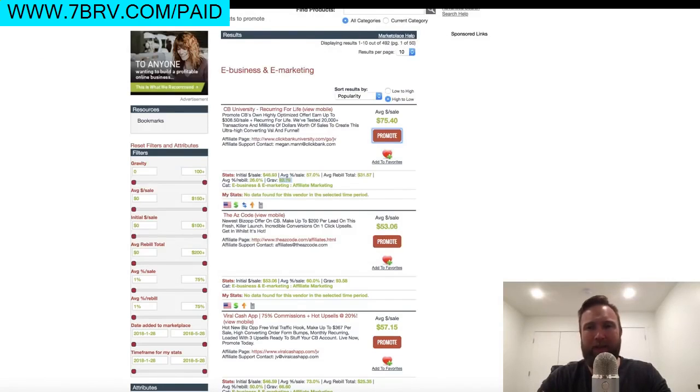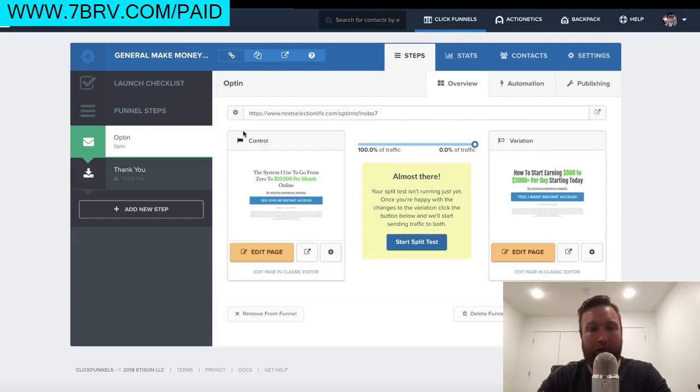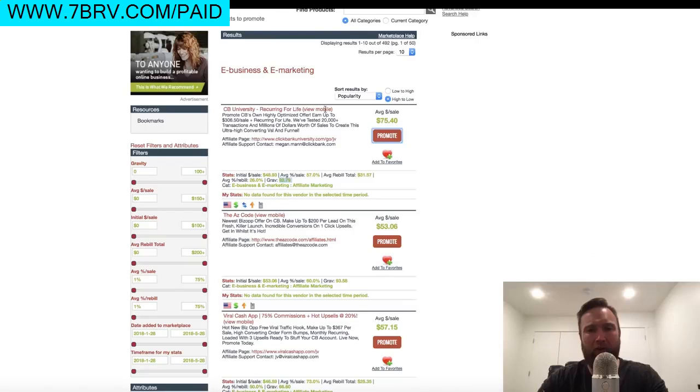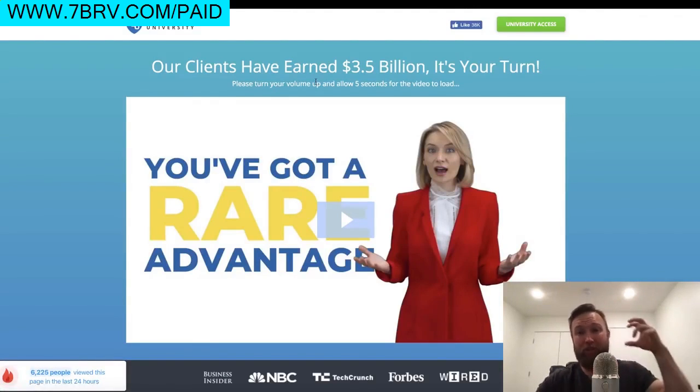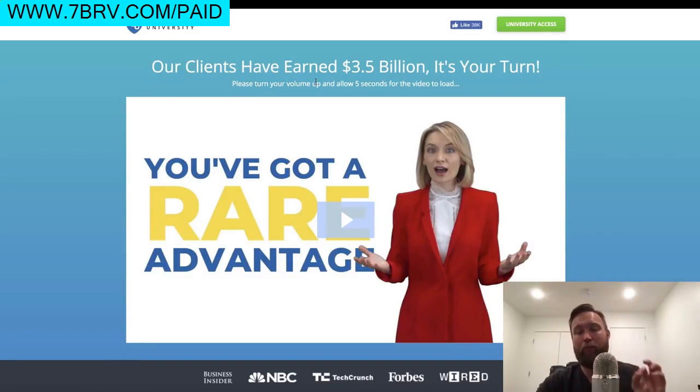Now, a funnel is basically, let me jump over here and I'll show you kind of what this funnel looks like. A funnel is basically a set of web pages, okay? And it could be a set of 2 web pages, a set of 5 web pages, a set of 10 web pages, so on and so forth. So instead of sending people straight to the offer, that's what most people do. And this is the mistake that most people make, is they're sending people straight to the sales page of the offer. Here's a problem with that.